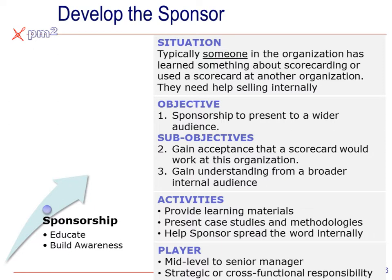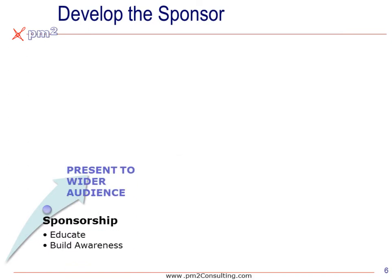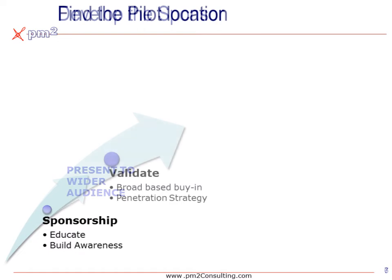The typical people that are here are mid-level to senior players, and they have some sort of cross-functional responsibility. Sometimes that might even be someone from IT. And your goal there is to present to a wider audience.